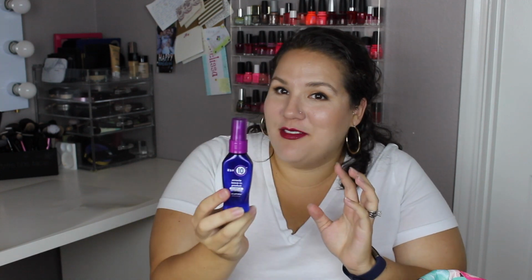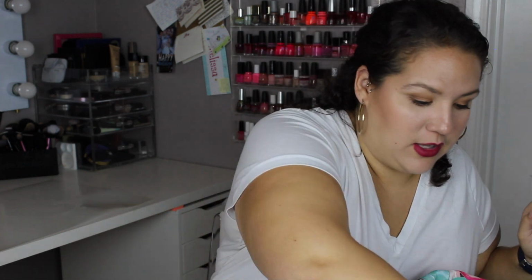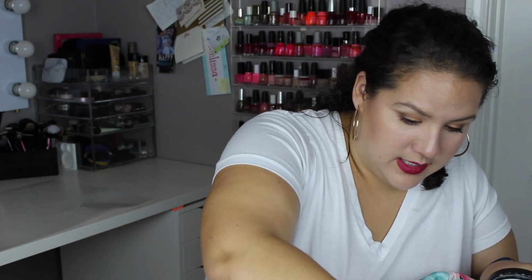So I can't even appreciate the other product like this one, you know, so I don't feel like these are all created equally. Highly recommend this one with the purple cap and the blue bottle. The other one, not so much. I am using it and I just tolerate it because I don't want it to go to waste, but in general, that's not something I would repurchase.